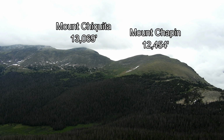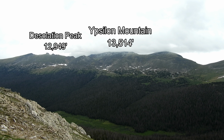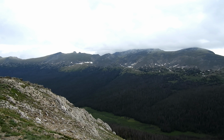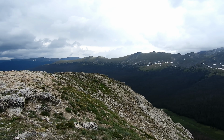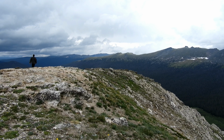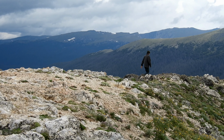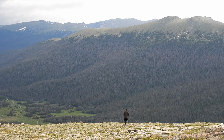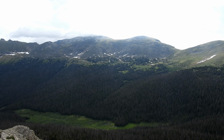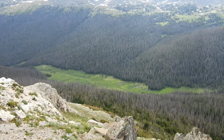On the right, you have Chapin. On the left, Chiquita. Move over here, Ypsilon's up in the clouds. And then you got Desolation Peaks to the left of that. And if you want to continue on this ridge, you'll end up at Flatiron way out there. And behind Chapin, Chiquita, Ypsilon, you got Chapin Creek down there.